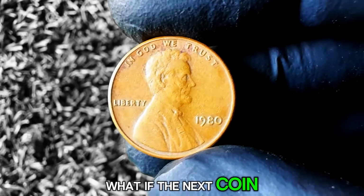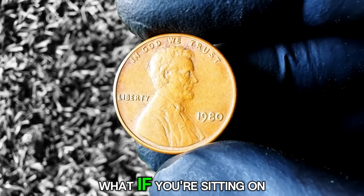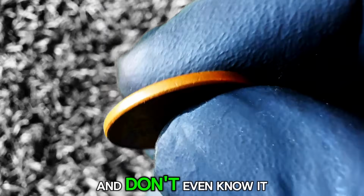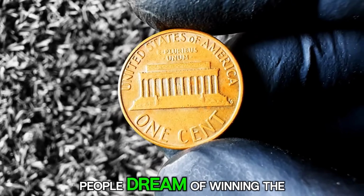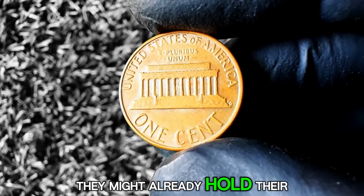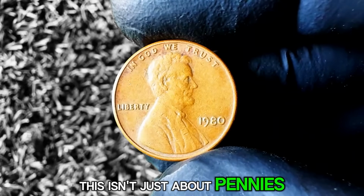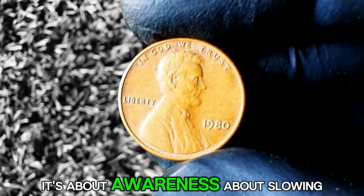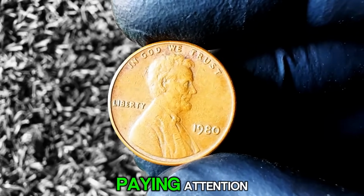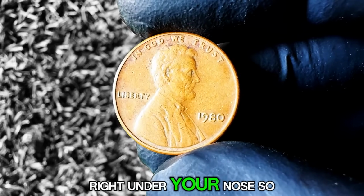What if the next coin to break the $1 million mark is already in your home? What if you're sitting on your future and don't even know it? People dream of winning the lottery, but few realize they might already hold their ticket in plain sight. This isn't just about pennies. It's about awareness, about slowing down, paying attention, and uncovering the wealth that's been hiding right under your nose.